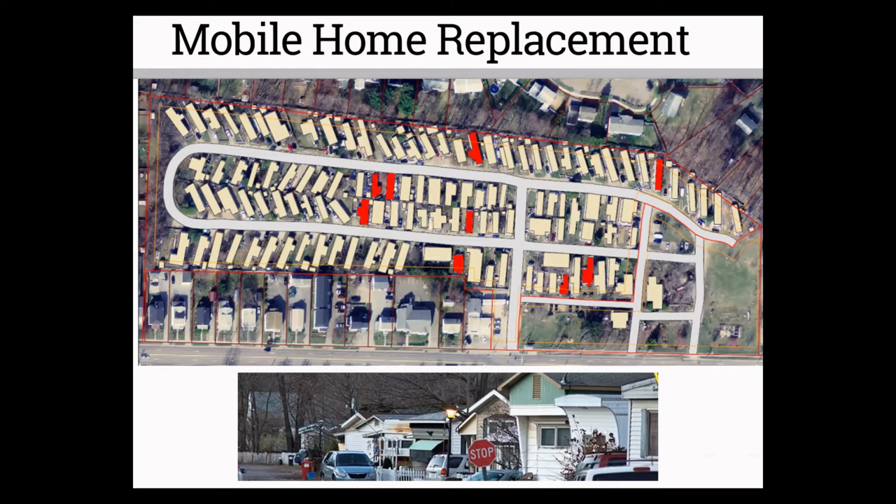The red boxes there are just vacant lots at the time that this mobile home park went co-op, and it's places where the city was interested in working with us on doing mobile home replacement. You can see from the picture down below that there's not a lot of space in the mobile home park, but people who live there really enjoy the neighborhood, and they're proud to own their home.